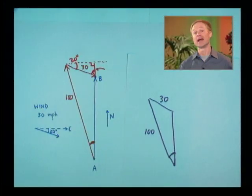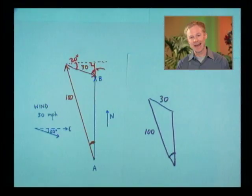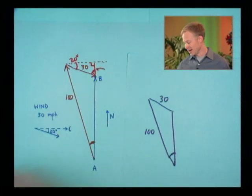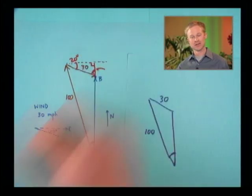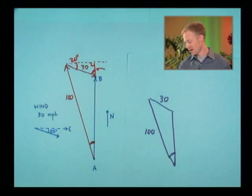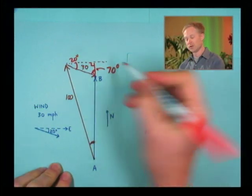It's true. This is true for any triangle. All the angles always have to add up to 180 degrees. So I have a 90-degree angle in the corner because I drew a nice little right triangle. I have 20 used up here. That's already 110. And that means I have left over 70 for that little corner.